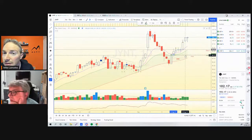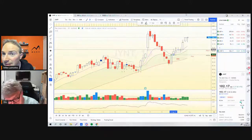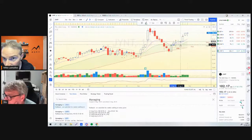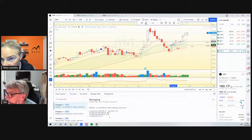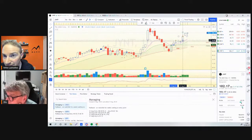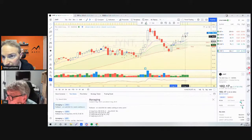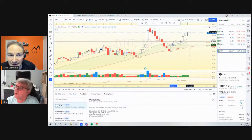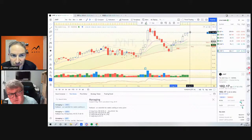Okay, let me bring up my notes. Yeah, so I picked up 300 at 90.32. My stop 50 cents below it. I scaled out 100 right about here, which is a 9R trade, and I scaled out 60, which gave me 17R on that, and it's still going. My goodness. So you don't need to have big moves to make big R. No, not at all.